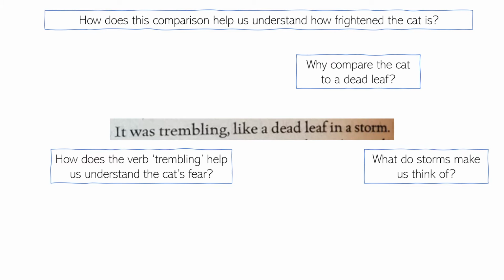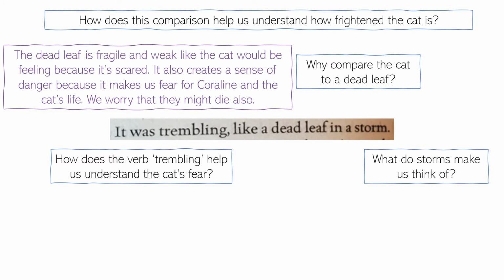All right, so I've started with the question, why compare the cat to a dead leaf? I had to think, what's a dead leaf like? Well, they crunch really easily, they're quite fragile, they break. So that's what I thought about the cat. I put the dead leaf is fragile and weak like the cat would be because it's scared. When we're scared, we feel really fragile and really vulnerable.